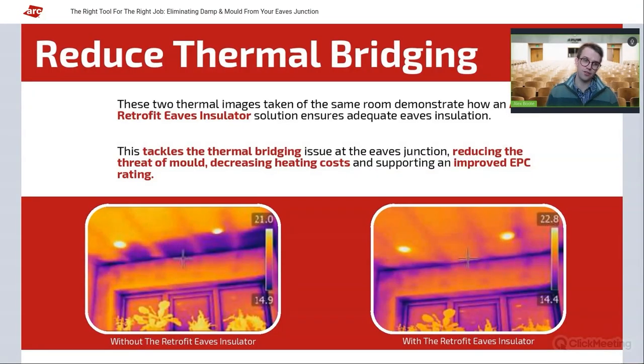This is the stuff that I think is really important for everyone to be aware of. This is a case study that we did whilst we were developing the retrofit Eaves Insulator, and you can see these are thermal image maps. So this is using a thermography camera, and it's looking at a detail in a bathroom above a lintel across a window there. And you can see on the left, this is prior to the retrofit Eaves Insulator being installed.